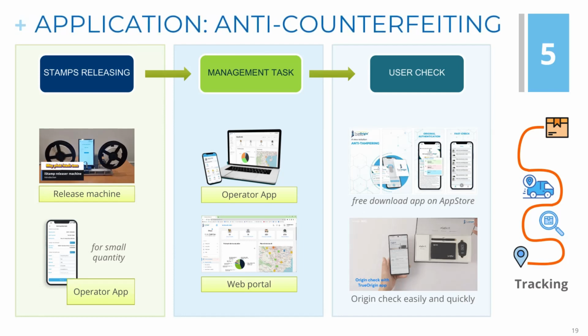When pasting on goods to prevent counterfeiting, the deployment model is as follows. The makers will issue stamps and stick them on the goods using a stamp issuing machine when the output is large, or manual release on a smart app when small output. Other management operations for makers or distributors are performed on the operating application or web user interface of the TrueOrigin portal. And then users can check the origin of goods before purchasing using the TrueOrigin app, which can be downloaded for free on the app market. Management services for stamp issuers here include goods tracking, distribution network management, and many other useful features.